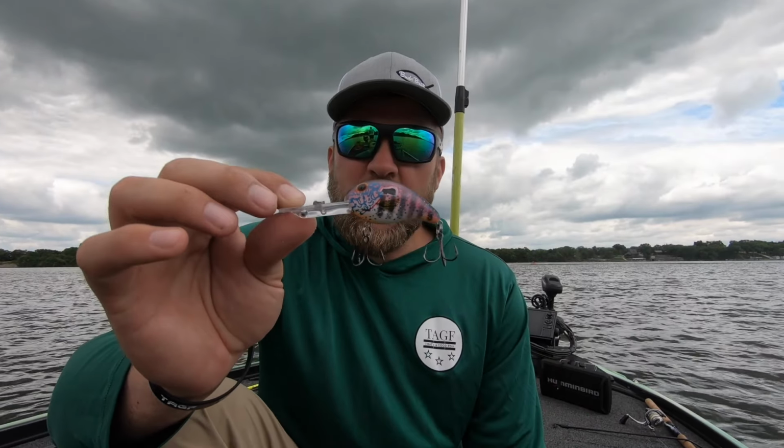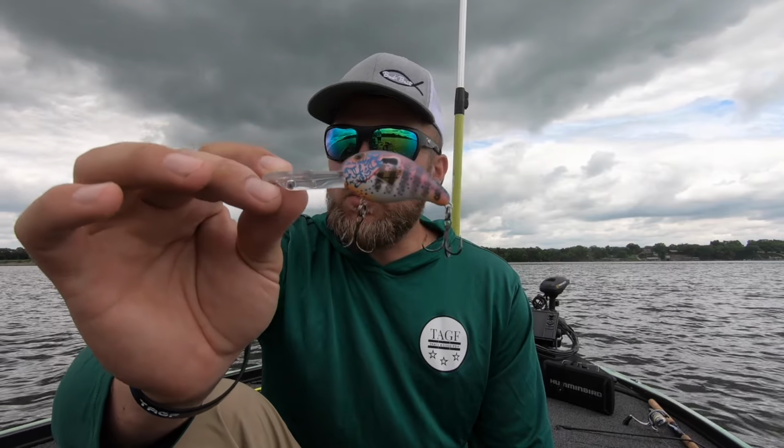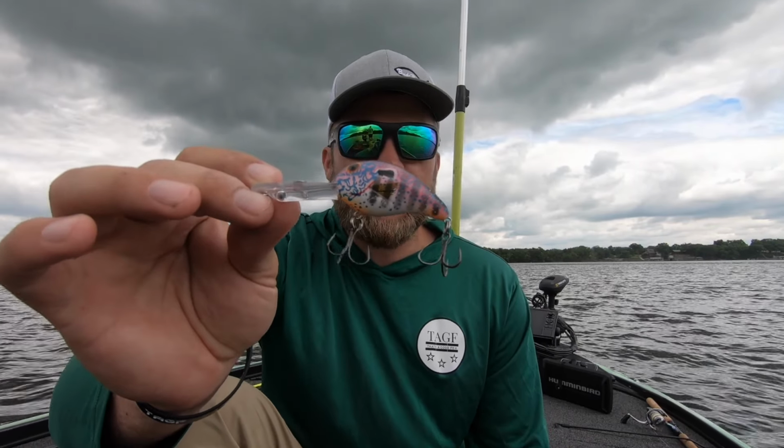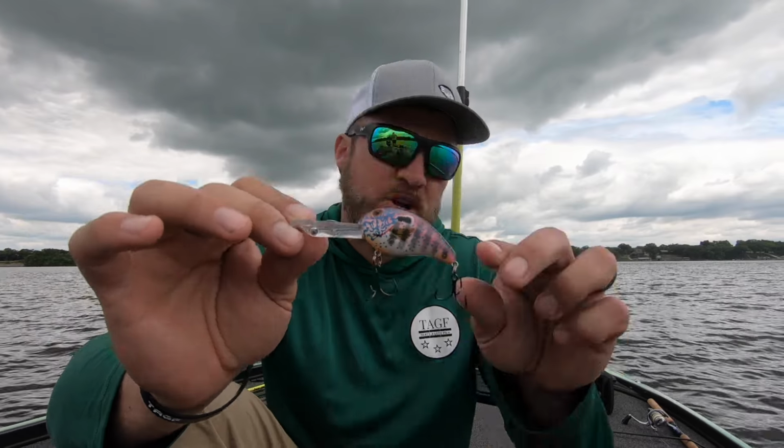The sun perch has probably caught 3 fish to 1 compared to every other color. So if you need a good crappie trolling bait, I would go with the sun perch first. It's been working great. This is a Bandit 300 in the sun perch color.